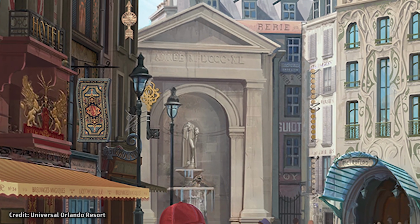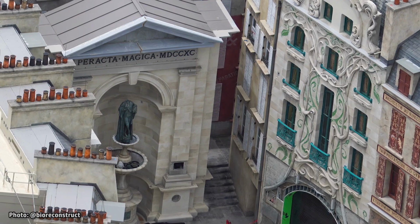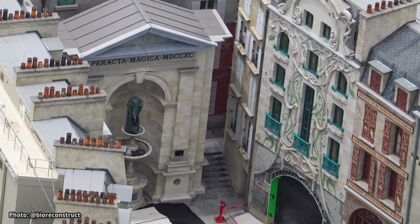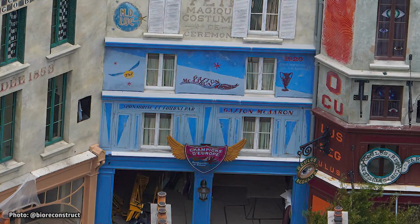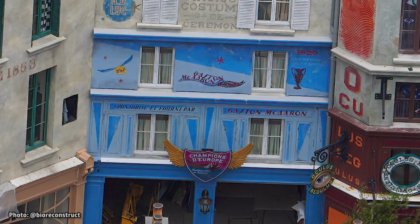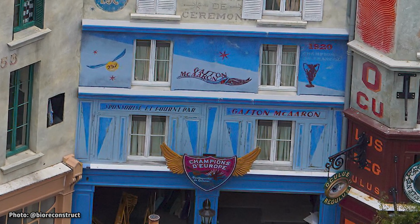Here is how this area appears in official concept art for comparison. To the right of this statue are the entrance and exit for the land's main ride, Harry Potter and the Battle at the Ministry. Moving right down the street across from the cafe, we can see a Quidditch-related facade which has received new decor near the ride's exit.